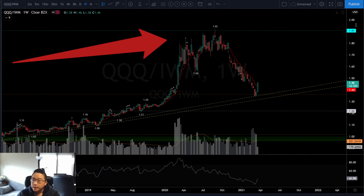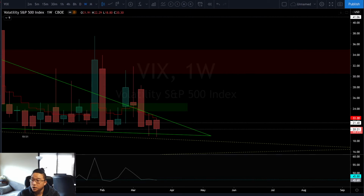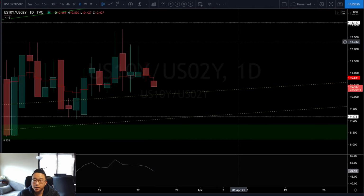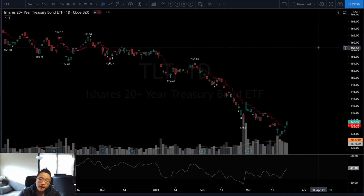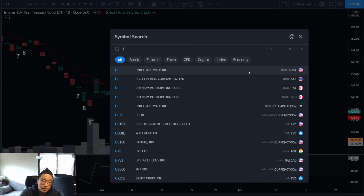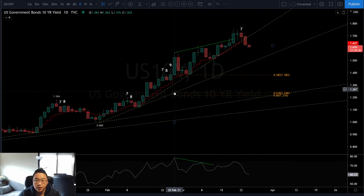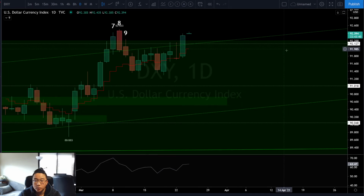All right. Let's take a quick look at VIX. Still holding that lower trend line of the wedge. Nothing exciting. And the US 10-year over 2-year starting to trend down a little bit. TLT, I think it had a pop. Yeah, so this is a 20-plus year treasury bond ETF. It had a pop. It continues to pop. US 10 years continues to drop. So no clear signals.